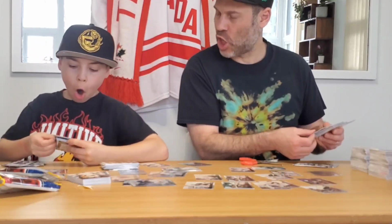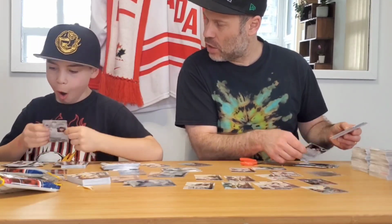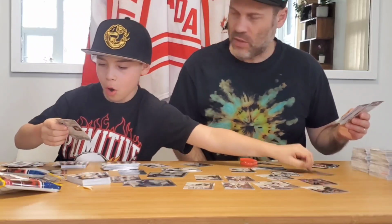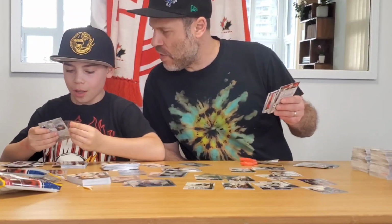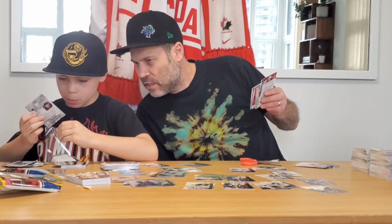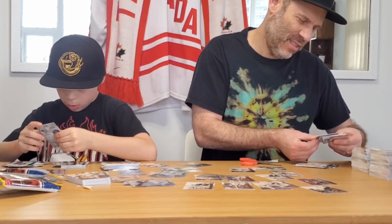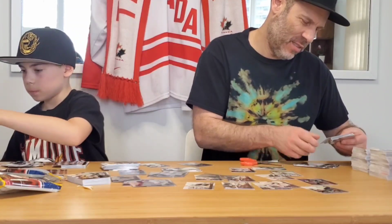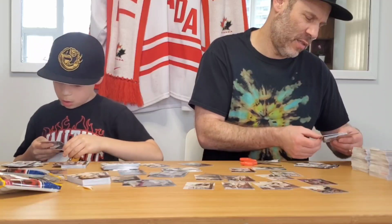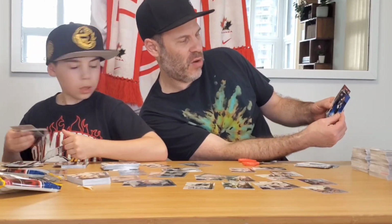Oh, I got something super shiny. What is that? What is it? It's a McDavid. I don't even know. It's an Ovation card. What is that? Stop spitting. What is it? It's a Connor McDavid. Oh, look at this. Look at this shine coming up.